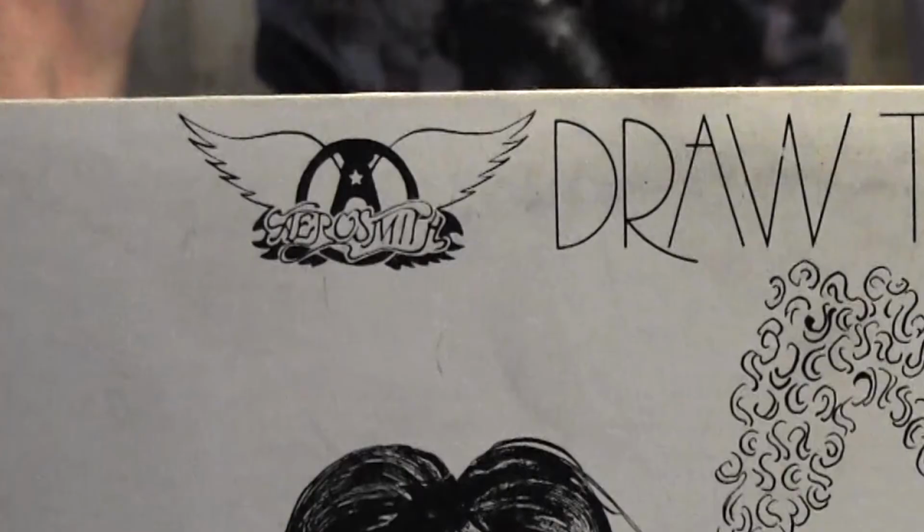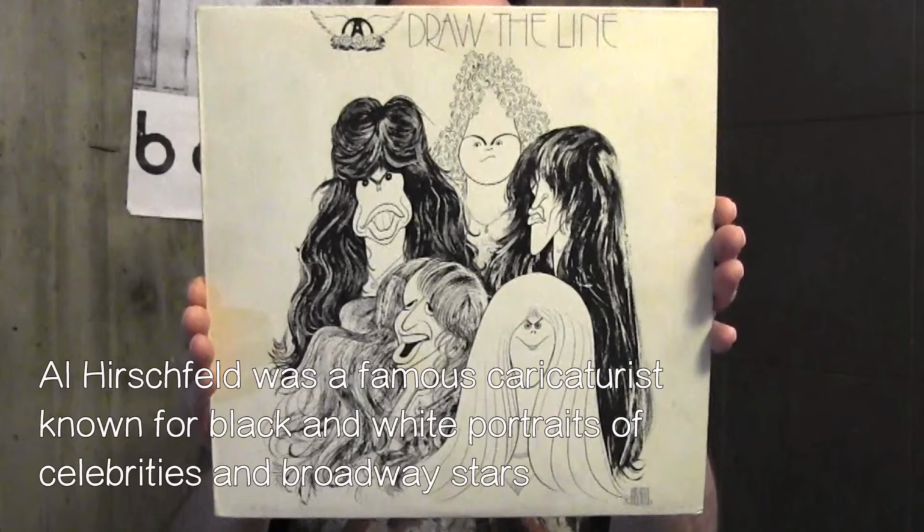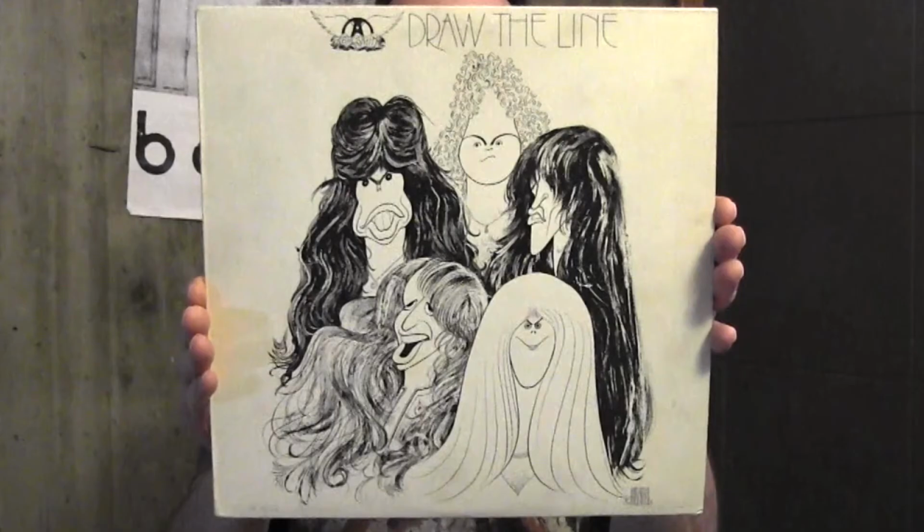Now the front cover, finally, there it is. The Aerosmith logo with the wings shows up on a cover for the first time with Draw the Line. It's small, but it's up in the corner, black and white. And then the cover art: Al Hirschfeld drew the picture for Draw the Line, and a great idea to get Al Hirschfeld to draw the Draw the Line cover.